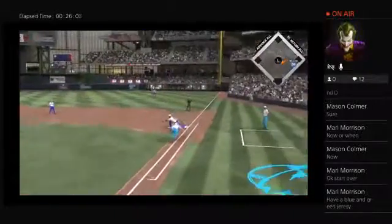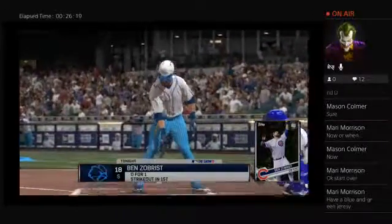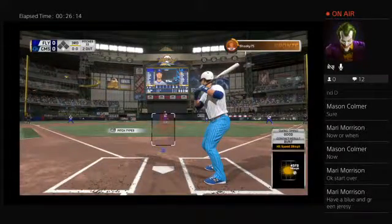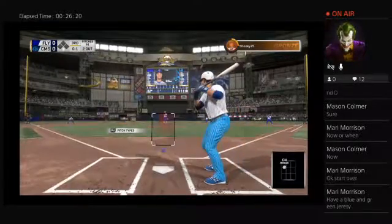Squaring with 2 strikes as he gets this one down. But the throw will beat him at first, so the bunt for hit attempt is snuffed out. Stepping in and ready for another shot, Ben Zobrist. 0 for 1 for him here in this one. Outside target here, and he hits it for strike 1.